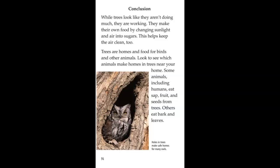Conclusion. While trees look like they aren't doing much, they are working. They make their own food by changing sunlight and air into sugars. This helps keep the air clean too. Trees are homes and food for birds and other animals. Look to see which animals make homes in trees near your home.